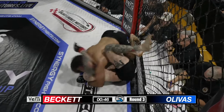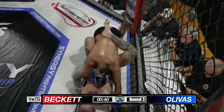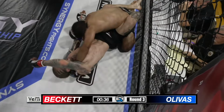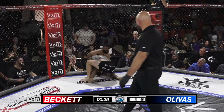Alan Olivas stepping back over, looking to get that crucifix. Jonathan Beckett able to recollect a half butterfly guard. Full guard now. He's got to absolutely send it. Both guys are known for that towards the end of the fight. They will go for it at the end.